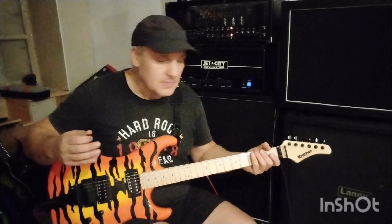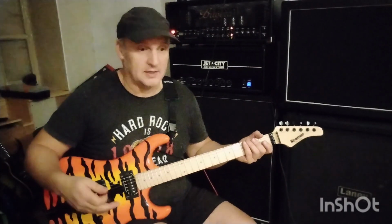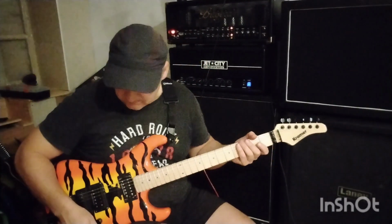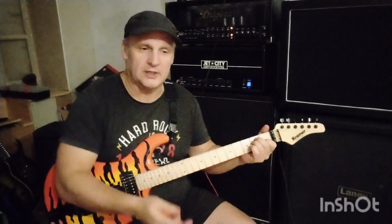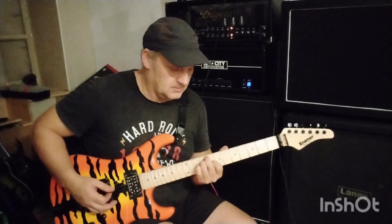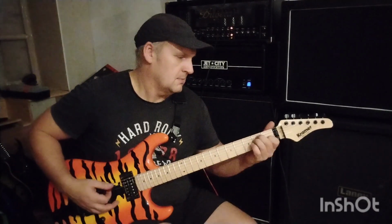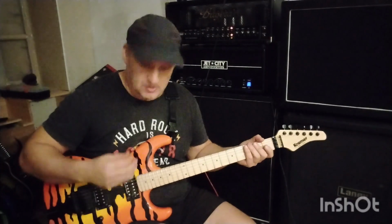Nice and bright, a lot of clarity, and nine times out of ten that's absolutely fine for all the gigging you're doing. It covers that nicely. Neck pickup, we're onto just the jazz, and it does that nice, rich, rolling humbucker from the neck sound. So that's your three basic sounds that you're normally going to have.